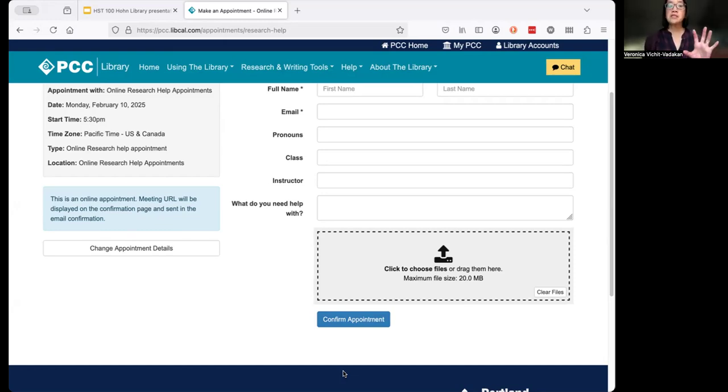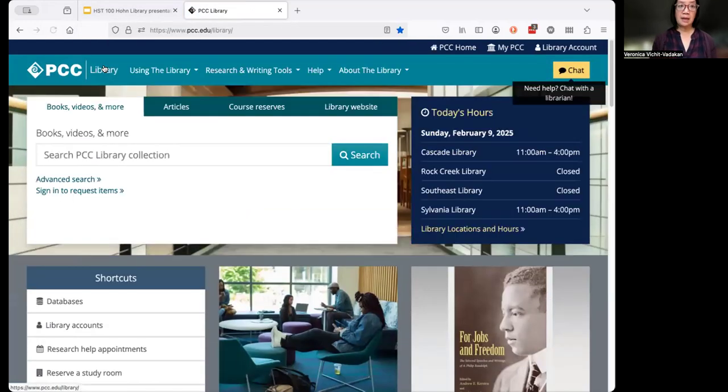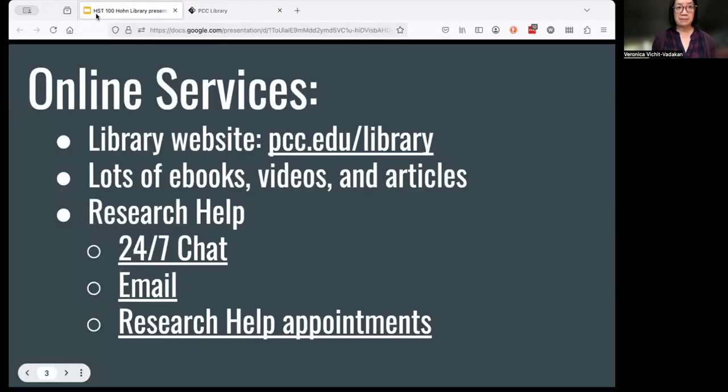Now, these appointments that I'm showing you right now are with all of the librarians at PCC. If you want to make an appointment specifically with me, I will share a link with you on how to do that a little bit later. Okay, so that is the PCC library website. Okay, so those are the ways you can get help.